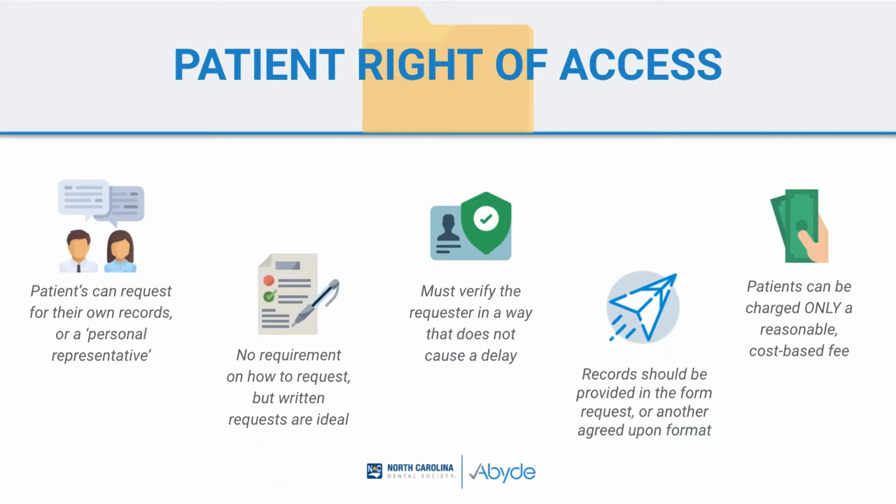So to best avoid finding yourself in the OCR's right of access violator hot seat, your practice needs to have specific written policies that address all requirements of record request processes, including first knowing who can request records and avoiding saying no to a legitimate request. Requests for records may come from either the patient themselves or from a personal representative. Now, a personal representative is someone with the authority under state law to make healthcare decisions for another individual, like an adult or a minor. And also, making sure we have a written request in place.